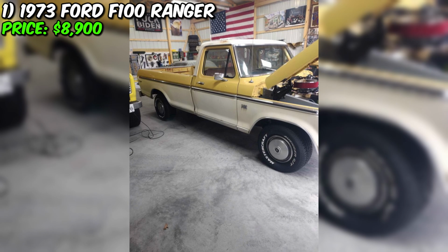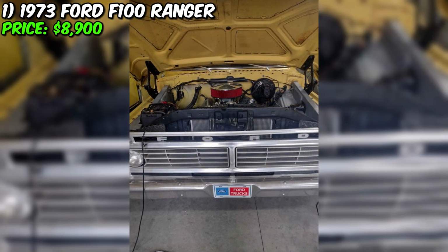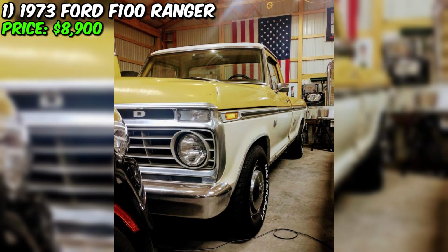This 1973 Ford F100 Ranger is not just a vehicle, it is a historical witness that has wonderfully preserved its original appearance and continues to serve as an example of durability and reliability. Don't miss the opportunity to become its next owner and connect with the past on board this magnificent automobile.